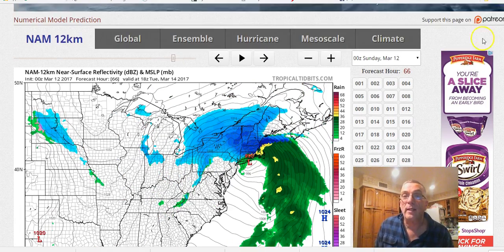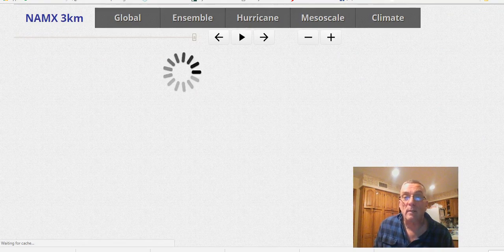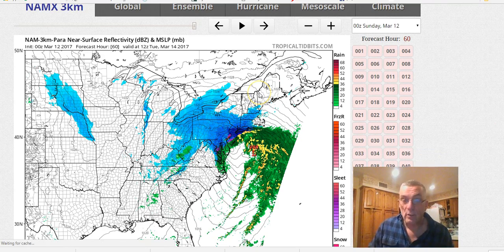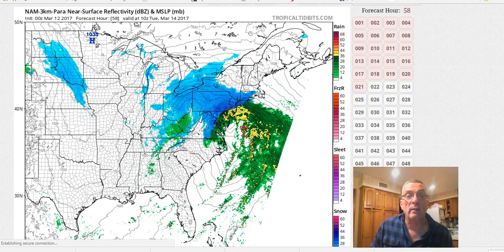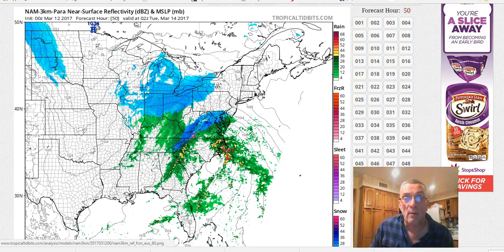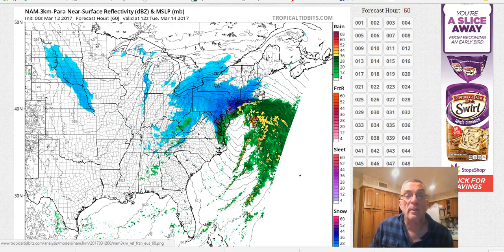And when we look at the 3-kilometer NAM, which is coming up right now, you can see the 3-kilometer NAM. Now, we don't go far enough. It only goes out to Tuesday morning, but the 3-kilometer NAM actually has a surface low pretty far to the east. You can see it there. It takes kind of a center jump east of Chesapeake Bay. For some reason it's got the L printed here, but there's actually a closed low center right there off the Delaware coast. You can see all the heavy snow that it has for the northern half of New Jersey and Long Island and into southern New England.